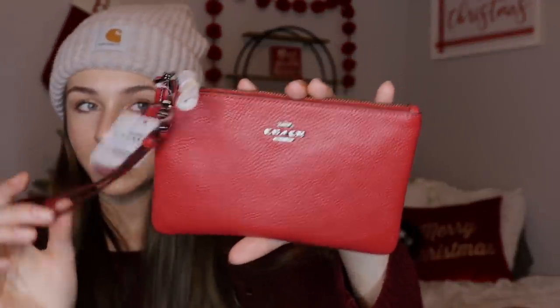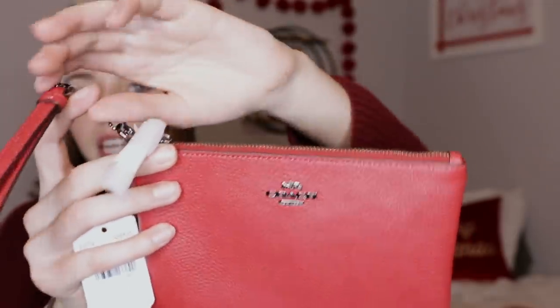I'm so excited about this next thing because I seriously wasn't expecting it at all. As you get older, you kind of know what you're gonna get for Christmas, but I was not expecting this at all, and I'm absolutely in love with it. It's this little Coach wristlet. I've never had a Coach wristlet, so I'm really excited about this. And what I'm most excited for is that my phone actually fits inside of this. The other wristlet that I have, my phone doesn't fit, so it's really not that convenient.